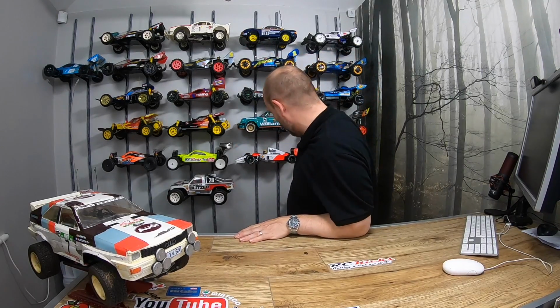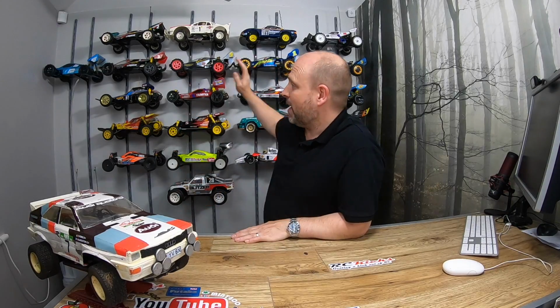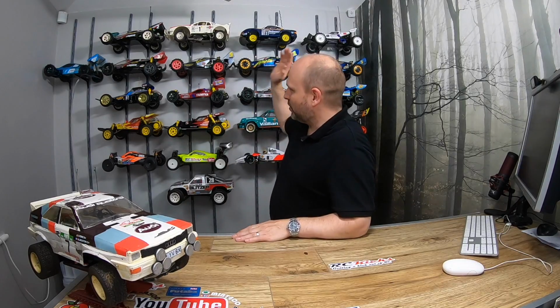It's not finished. I've run out of brackets. The local hardware store hasn't got the brackets, so I'm waiting for more to come in because I've got a few more cars down the bottom and a few other bits and pieces. So eventually I will fill this wall. But my promise to myself is whatever I put on this wall, once the wall is full, something has to leave before something comes in. So that's my goal, is to just have this wall. I may put another one here, but we'll see.